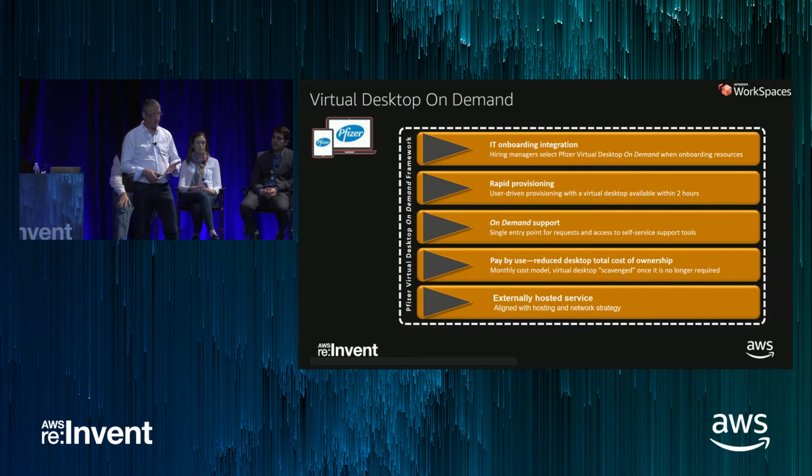Obviously, we spoke about rapid provisioning, on-demand support and pay by use. We have the ability to pay by the day. There's also the ability, which we haven't implemented yet, to run a program in the background that looks at the usage, and if you're on a monthly pay model, it will automatically move you to a pay-by-day model. So if you have contractors that are not working, or they came in for a week and then came back 4 weeks or 6 months later, you can imagine the capabilities that gives you, because you're not paying for the VM the whole time it's parked.